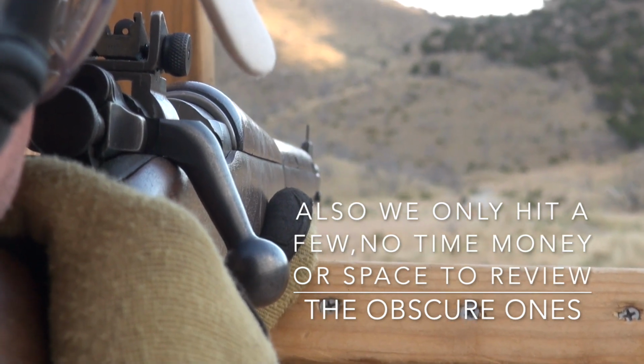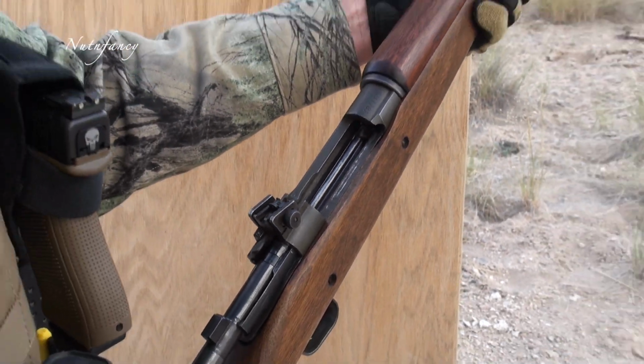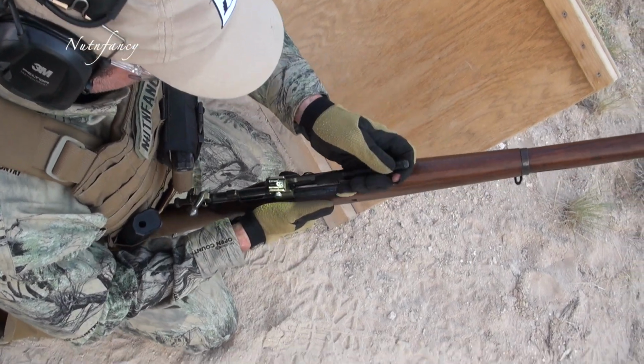So these are the ones we're talking about right here. And we're just going to talk about the calibers and what we would like to fight with.